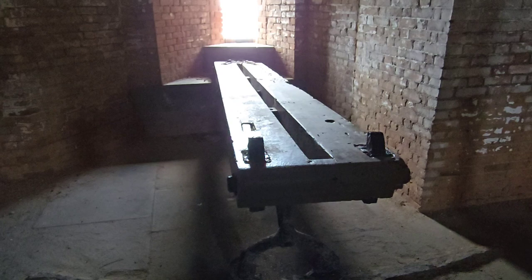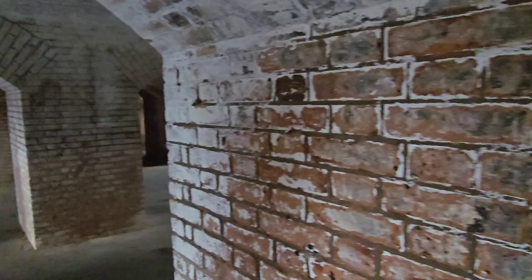This shows how they used to turn the big guns. You can see the tracks they used to run on. I imagine it would get very hot in here in the summertime. Yeah, I can imagine.